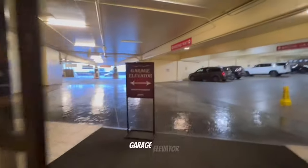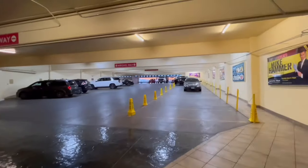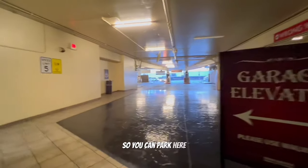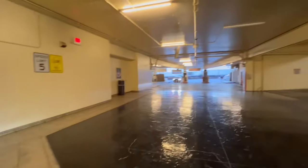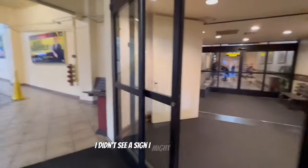Oh, garage elevator. So you can park here. I believe it's free parking if you sign up for the Players Club. I'm not sure where the Uber pickup area is. I didn't see a sign. Well, I might have missed it.